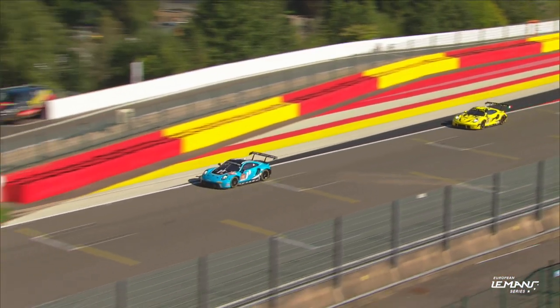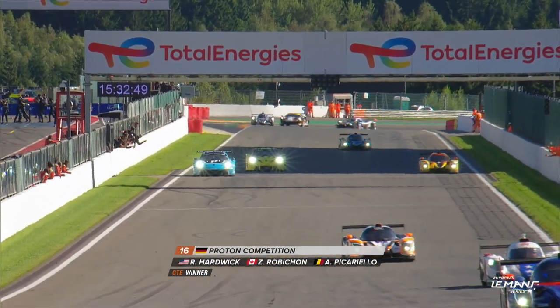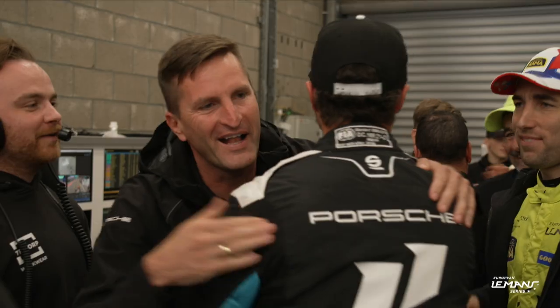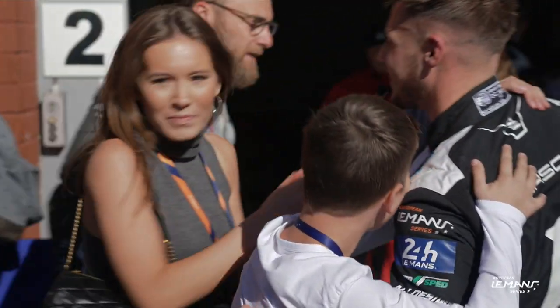Our LMGTE winners started on pole and finished first. Surely then it was plain sailing for the Proton Competition trio, Ryan Hardwick, Zacharie Robichon and Alessio Picariello. It was a really interesting race with a lot of fuel saving fights, and I enjoyed it fully. And at the end, fighting with Matteo Cairoli was the best I could ask for, because he's a good friend of mine and in my opinion he's one of the best drivers around here. So yeah, I enjoyed it very much.